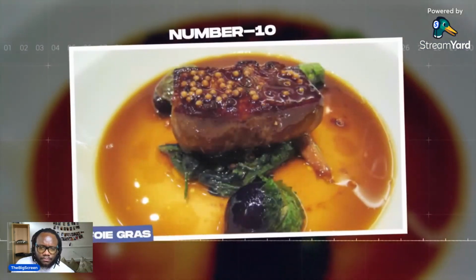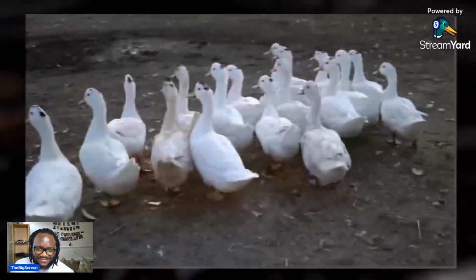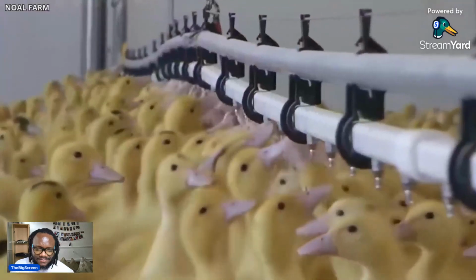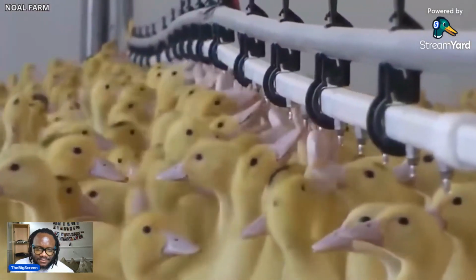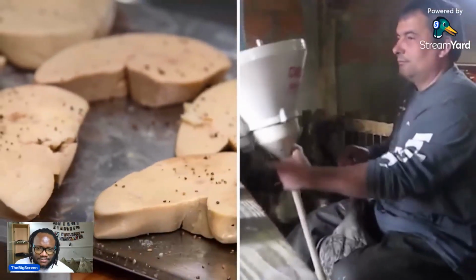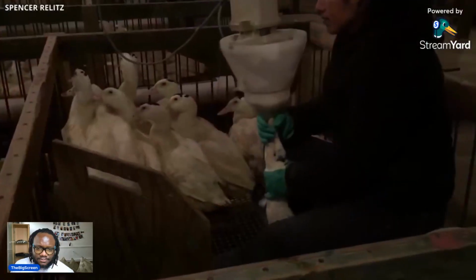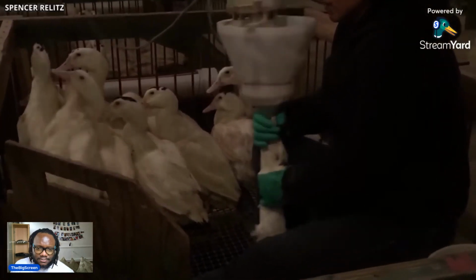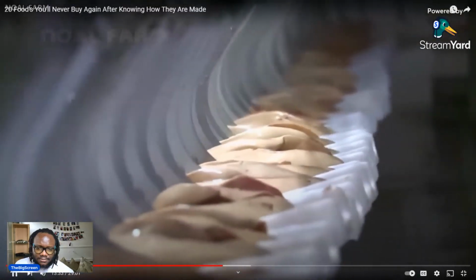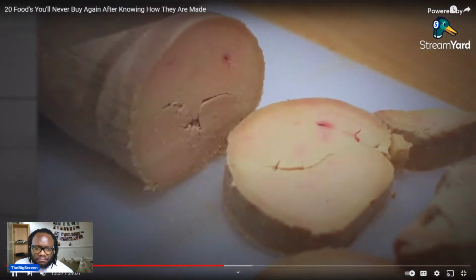Number 10, foie gras. Foie gras, a luxury food made from the liver of force-fed ducks or geese, has long been a subject of controversy due to the animal welfare concerns surrounding its production. To produce foie gras, birds are subjected to a process called gavage, during which a tube is inserted down their throats to deliver large quantities of corn-based feed directly into their stomachs. This force feeding causes the birds' livers to enlarge up to 10 times their normal size, resulting in a fatty, buttery textured product.